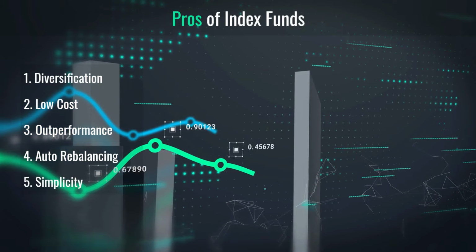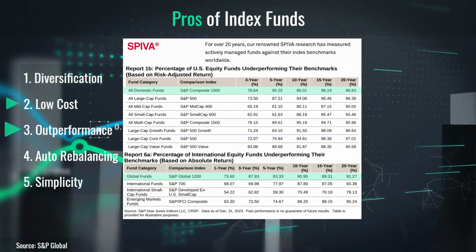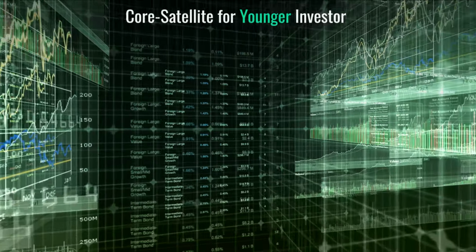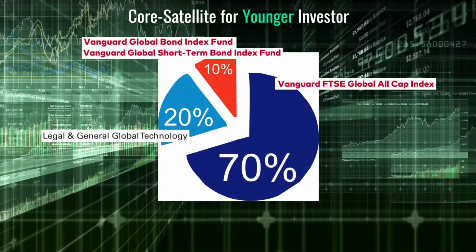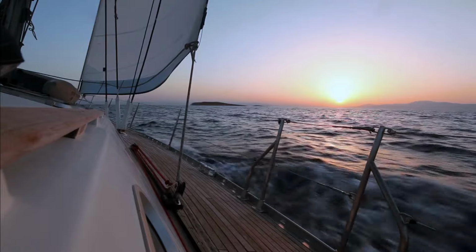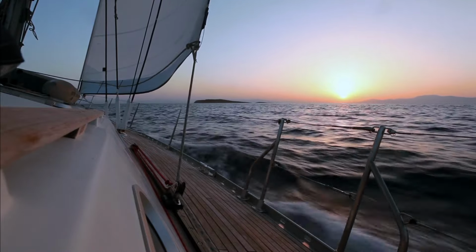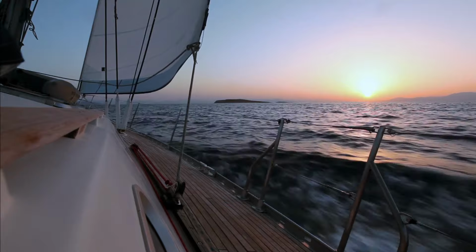What about actively managed funds? Spiva data indicate these consistently underperform their benchmarks, reinforcing the value of index funds. The core satellite portfolio, primarily comprising index funds, offers a balanced and diversified strategy, with the flexibility to capitalize on growth areas like technology and AI. Remember, the best strategy aligns with your financial needs, risk profile, and retirement goals. For personalized guidance, consult a financial advisor.